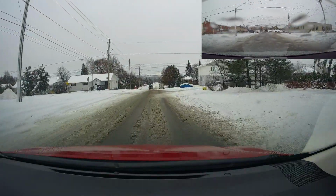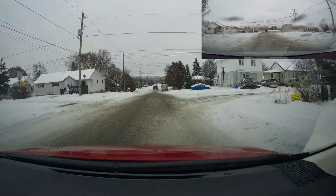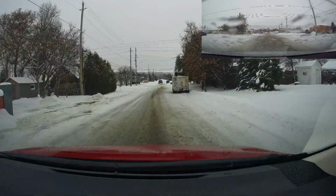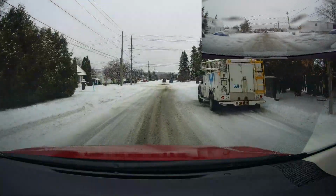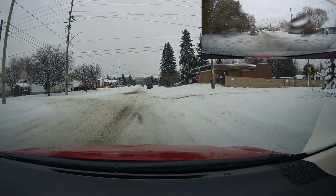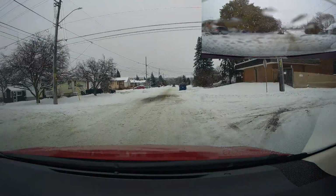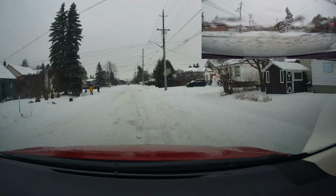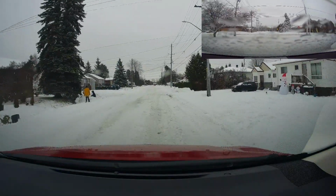Yeah, that's where you held, just to that slightly. So, your speed on the back roads was excellent. You're winning the battle with the snow for sure. It wasn't even 40, is that okay though? Yeah, that's fine. You're going according to road conditions.